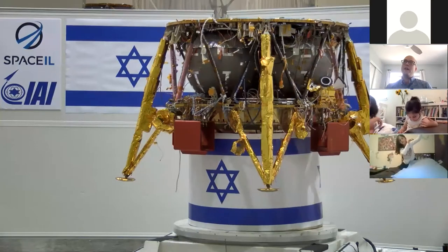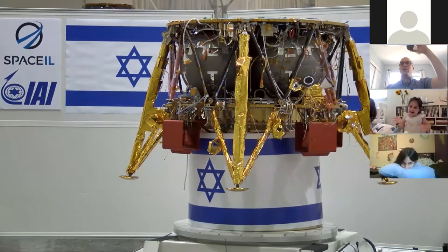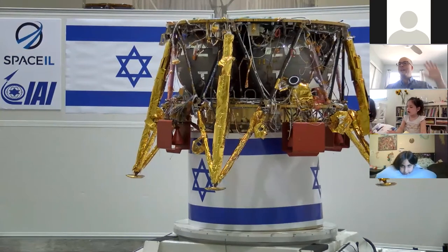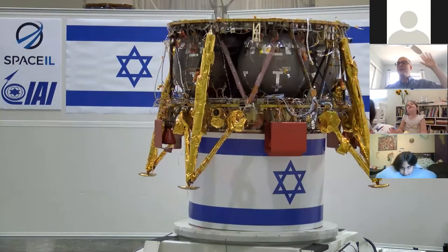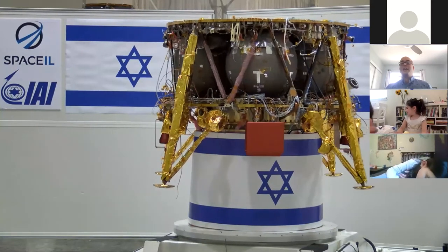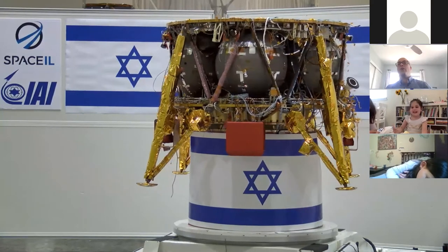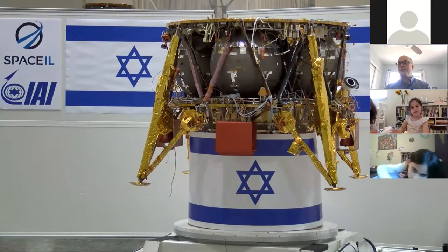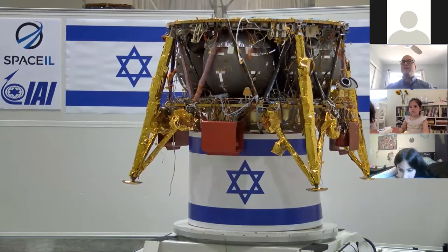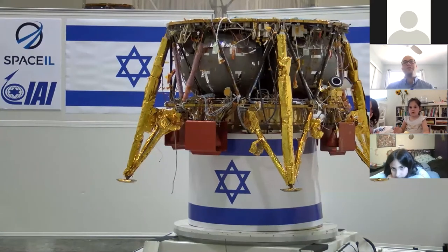Do you think it will be faster or slower when I drop this ball on the moon? Who says it's going to be faster? Raise your hand. Who says it's going to be slower? Well, it's actually going to be slower because the moon has much weaker gravity than here on Earth. So balls don't fall as fast and pillows don't fall as fast on the moon. This is why we were able to use this spaceship with relatively small rocket engines to land on the moon. You can see this is a picture from the launch itself.